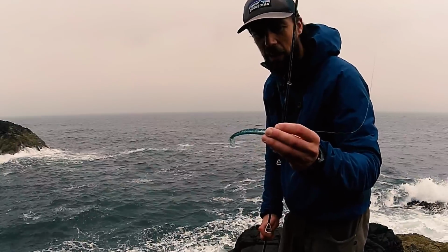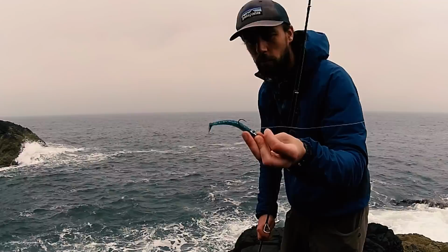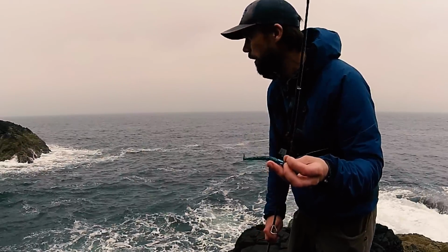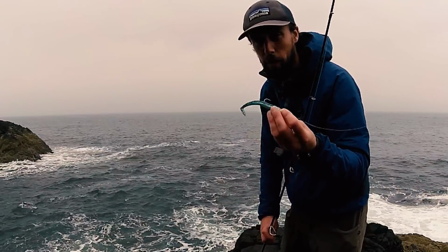Tied on this Savage Gear sand eel, which is a really good secondary lure or option compared to the Fish Crazy Eel, sorry, and they're a fair bit cheaper as well.